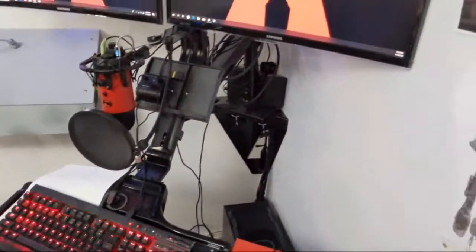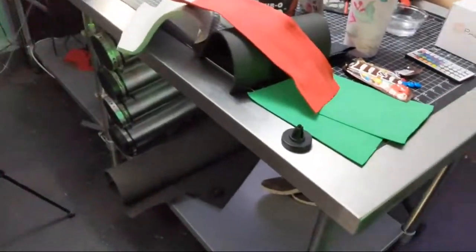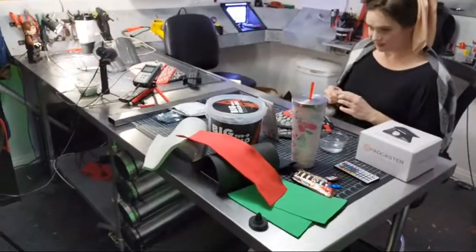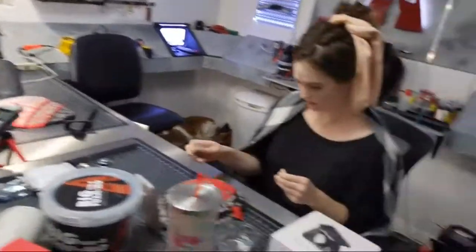So the mount is built just to only attach to a desk, like the edge of a desk. I used to have it right over here, mounted to the table, but it just took up so much crafting space. And now we've been able to open up and have 2 crafting stations on this table. And so we're trying to figure out a solution.